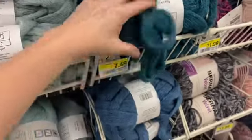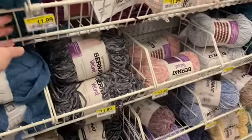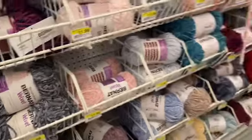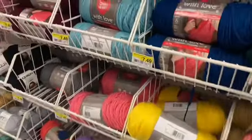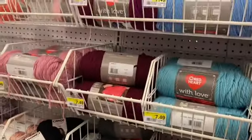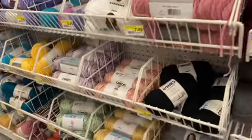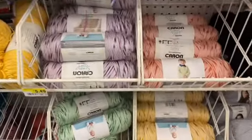There was this stuff which was pretty cool. I don't know what you'd make with it. I guess a basket, but. And then I feel like the Bernat Velvet was maybe $10.99, so it only went up a dollar, which I thought was kind of odd too. Yeah, look at that. Red Heart with Love, $7.49, y'all. What?